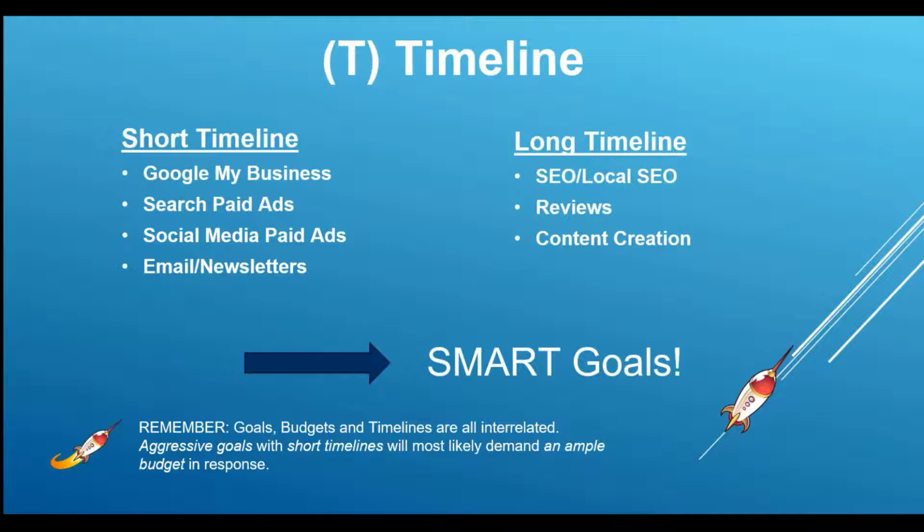There are both long range and short-term tactics that can be part of any marketing plan that you put together, okay? These short-term tactics are ones that you could apply within a week or a month and go ahead and get them rolling, get them started. So if fast results are a priority for you, then say maybe paid search or Google My Business or social media paid ad would be the best place for you to start. And you can always use these short-term tactics even in a long-term plan. They all work together, but it really depends on what your timeline priorities are as to which tactic you choose.